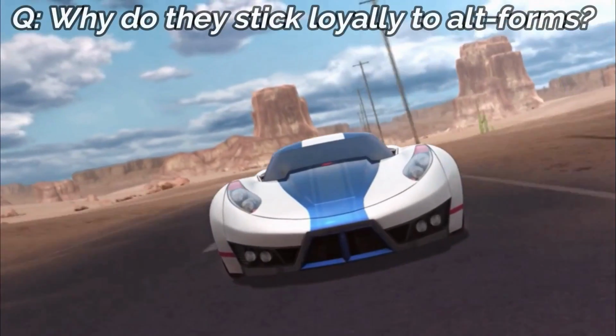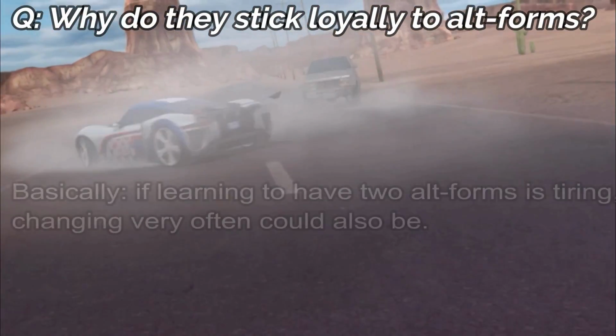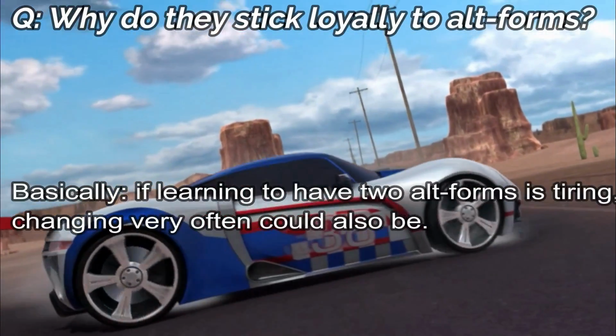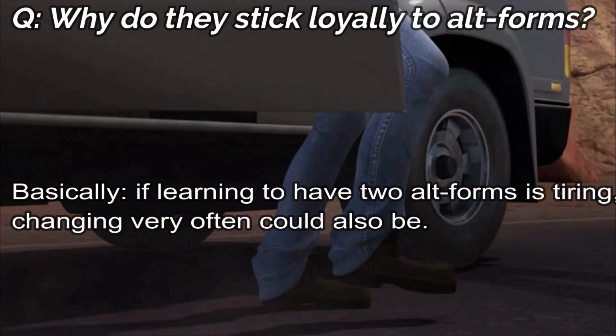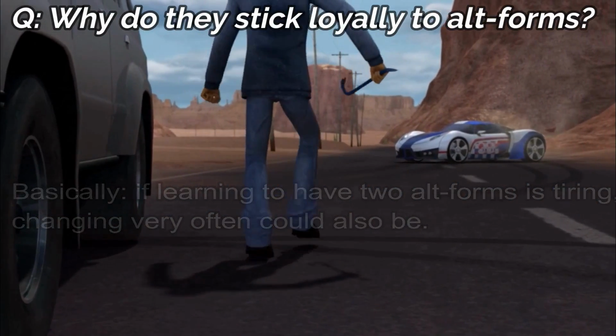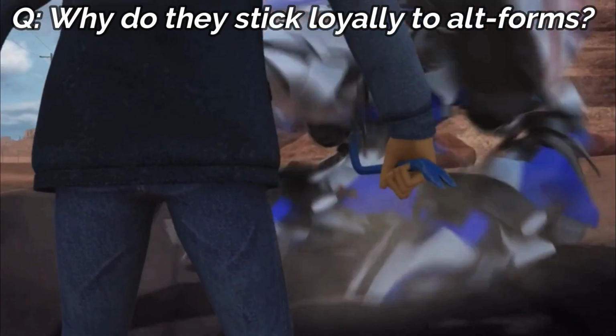Why do Cybertronians only seem to stick to one alt form loyally instead of changing as often as they please? Cybertronians can change as they please to forms their bodies can handle. It could be a good strategy to stay hidden from enemies, constantly changing, but the reason they don't could be that it is exhausting and hard on the body, to a lesser extent than learning the triple change.